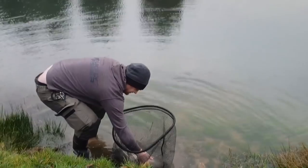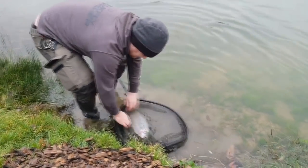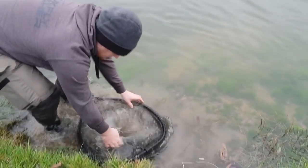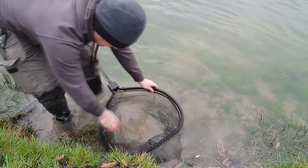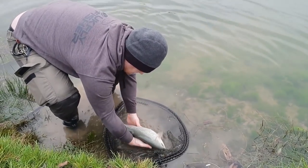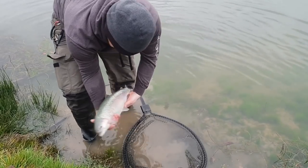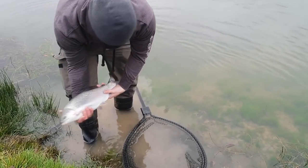Oh yes, that's a nice fish. Oh, that's a big fish that is. Damsel's come out again. People on YouTube can see you quickly. Oh yes, that's a fat fish. That's a good 3.5 pounder that is. Lovely fish, let's get him back.